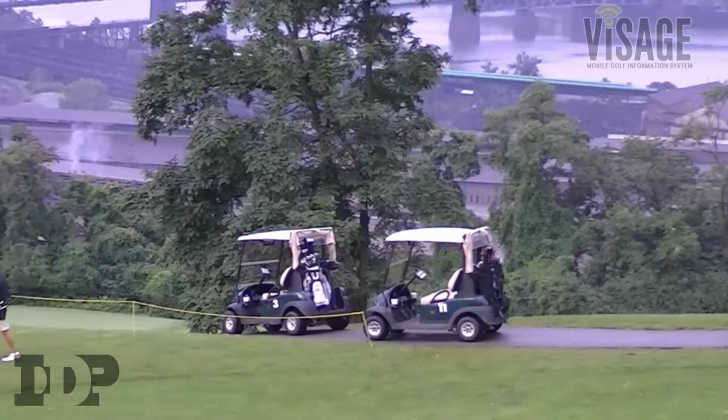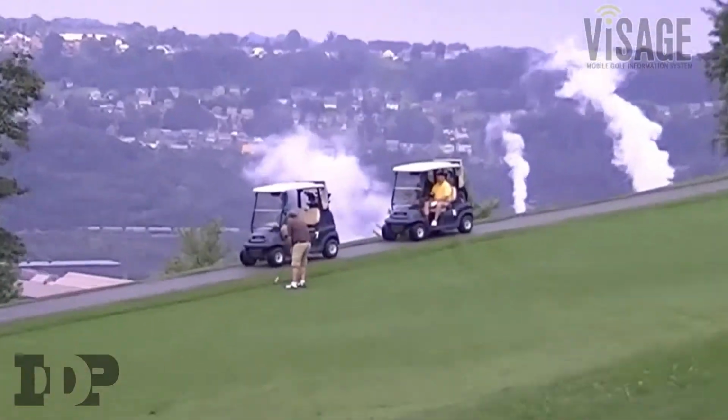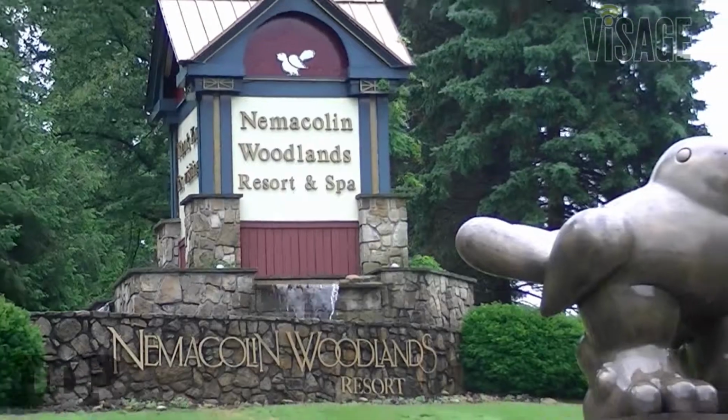Those of you that are golfers, you understand that you want to get out on a golf course and you want to play. In today's day and age, everyone seems like they're in a hurry. Pace of play is important to golfers that want to come in, play their round, and get going. We believe that the Visage system helps us with that situation by allowing us to monitor where players are on the course, and we can start to tell when they are getting out of position on the golf course.